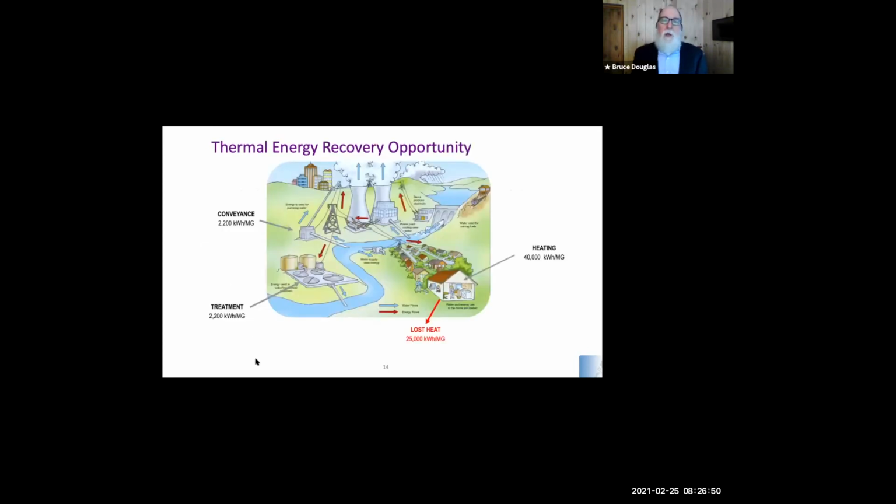And this is a quick diagram showing an opportunity that we have. The heating of water is a very significant means of energy consumption in a building. In this case, it's showing an example of 40,000 kilowatt hours per million gallons. An architect friend of mine, who may be in the room here, says it's a very difficult issue to deal with when trying to get a green building, sustainability, and net zero energy: how to deal with that water heating load? It is definitely a challenge, and so this is one way.